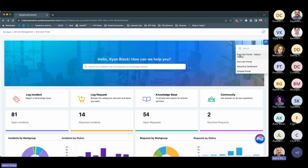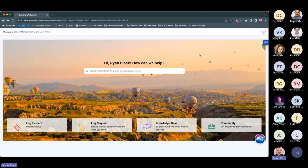So maybe you want to do something simpler for the end user. We have another theme here that's been published to Ryan, and this is going to be a different portal experience. Here he still has that search capability, but he's only got those 4 links and he doesn't have any of those other reporting numbers. Maybe it's a little too busy for them and you want to simplify it. This gives them the ability to do that.